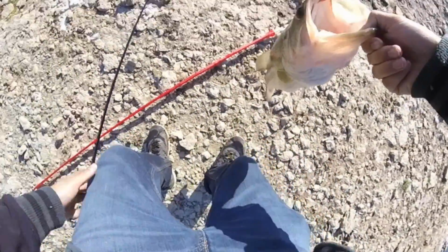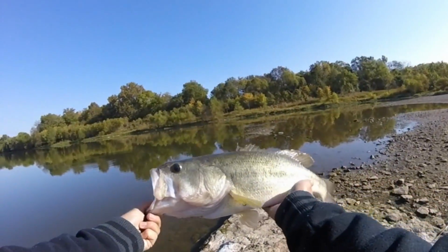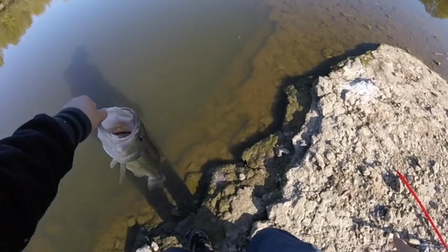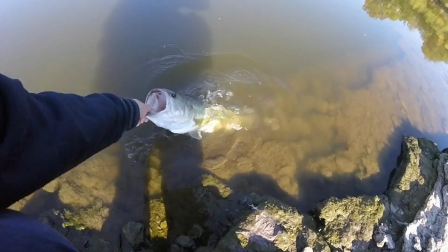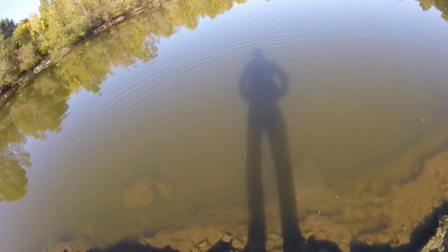Put my reel down real quick. Nice and easy. There we go. Where's my phone at? Alrighty, guys, one last look at her. Nice. A 3-4-pounder. I'd say she's 4. I don't think she's quite a 5-pounder yet, but she's getting there. Here's the release. There you go, swim off. There she goes. Wow, that was awesome.